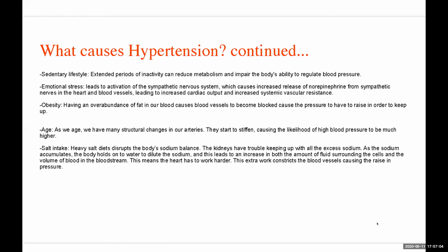A big one in America is obesity. Having an overabundance of fat in our blood causes blood vessels to become blocked, and your pressure has to rise in order to keep up. Age: as we age, we have many structural changes in our arteries, and they start to stiffen, making high blood pressure much more likely.